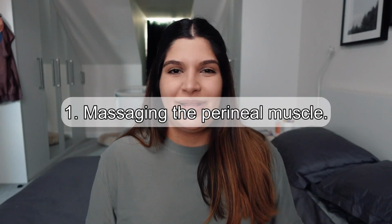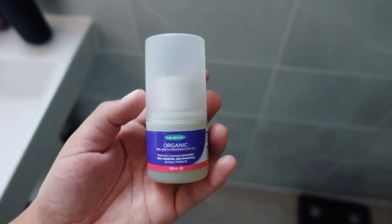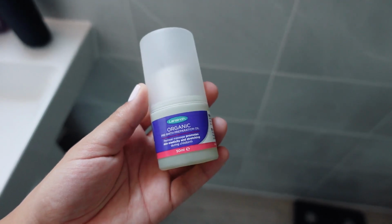The first one is that I've been applying some oil to my perineal muscle. The perineal muscle is basically the bit of skin that goes between your vagina and your back passage, like the midwives like to call it. And I've been applying a special oil made for that. You do it 3 or 4 times a week. I basically just put a little bit on my hand and then I use my fingers and I rub it on that muscle, that piece of skin down there, after I shower, just so it's all nice and clean. And I do it in the evening. I shower in the evening, so in the evenings as well I do that.